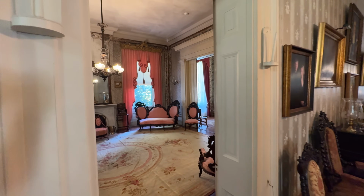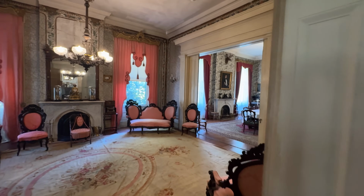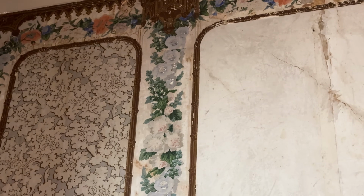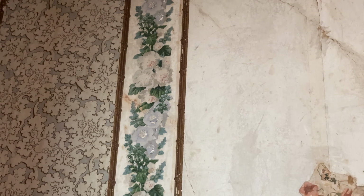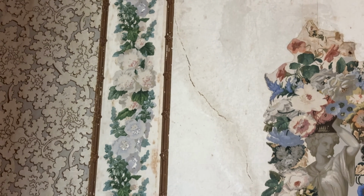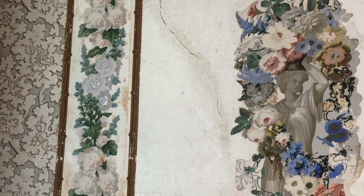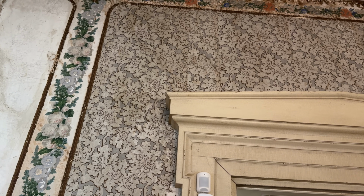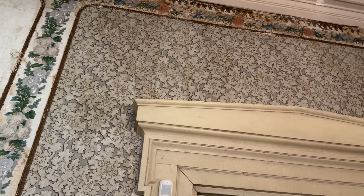Now let's go into the parlor. I think the most interesting thing in this room is the wallpaper, and there are two different kinds of wallpaper in here. The portion that has a lot of beautiful flowers in it, although they're faded. You'll see a marble statue that looks like a woman with a marble urn of flowers on her head. And then there's a surrounding border of flowers. And all of that was made by the Zuber Company, which is still in business in France near Strasbourg.